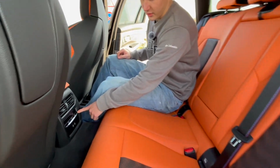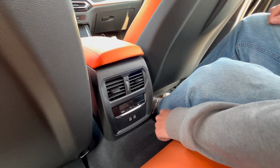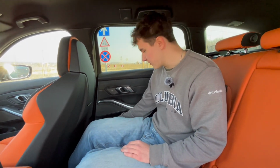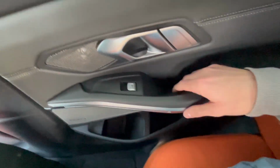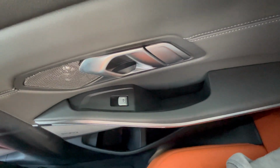And here you can access the aircon, and you've got 2 USB-C ports. Electric windows that are automatic as well in the front and the back. And some decently sized door bins, as you can see, with room for water bottles and other sorts of things here. And this very nice little compartment where you can't really put anything, but it's nice to have.